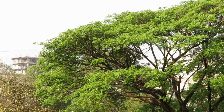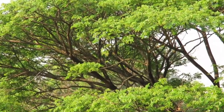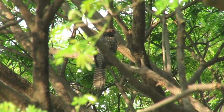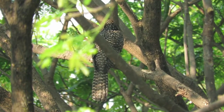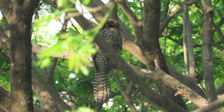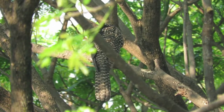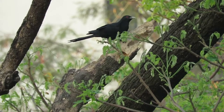This is the story of this tree. Or rather, all the activities that go on around the tree. Here you see a female koel on the lookout for a nest to lay her eggs. And if there is a female, then the male is not far off.